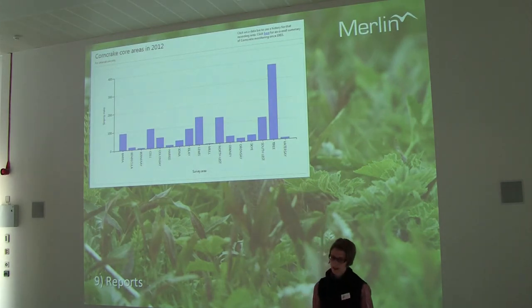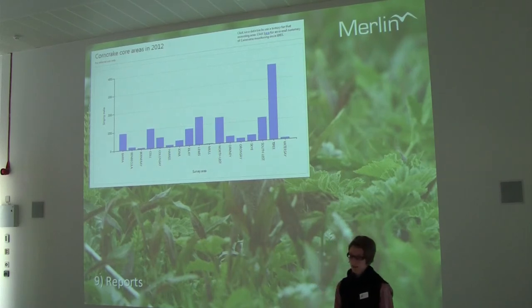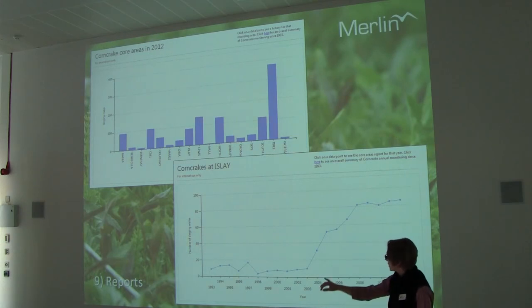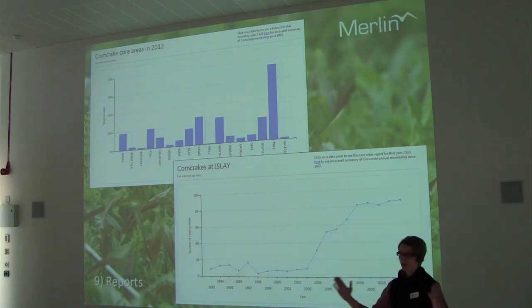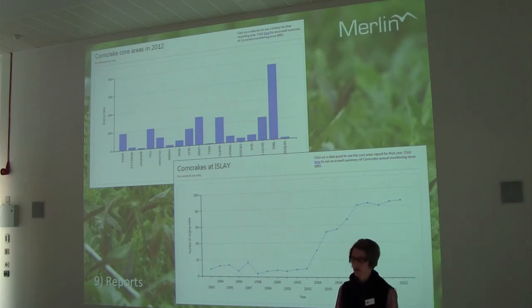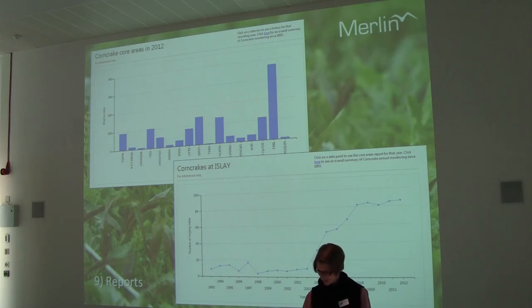And with just a couple of clicks, Merlin can produce a report with a graph like this, showing the population of breeding male corncrakes in 2012 at all the different locations that we were surveying. If you click on any individual column within that chart, you can pop up a second graph that will show the trend over time for the duration that we've been monitoring the corncrakes. So this is on Ireland, and you can see a nice increase in the population over the last 20 years.